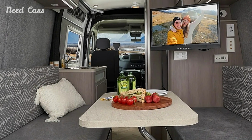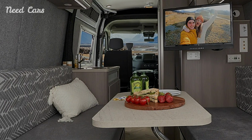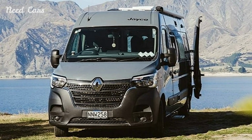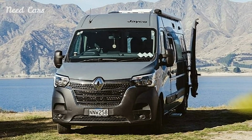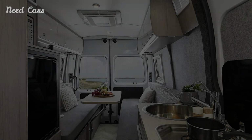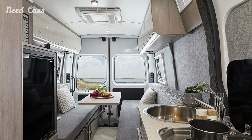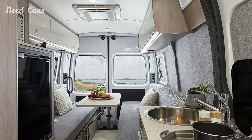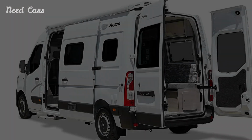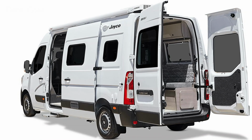The campervan features a fully functional kitchen, complete with a stove, microwave, and refrigerator, allowing for the preparation of meals on the go. The sleeping quarters are cozy and well-appointed, offering a comfortable retreat after a day of exploration. Additionally, the bathroom facilities are designed with convenience in mind, featuring a shower and toilet.